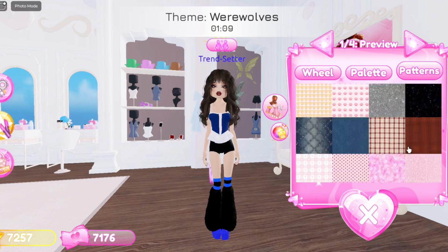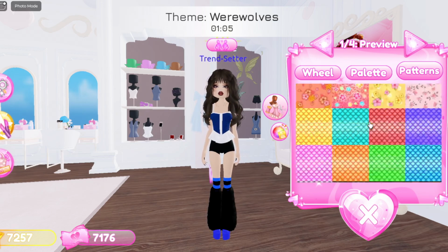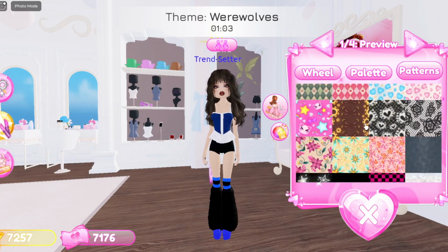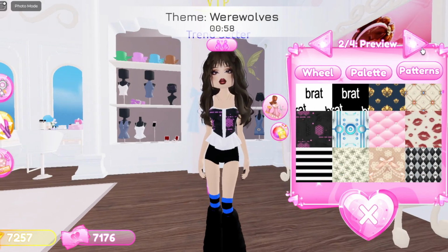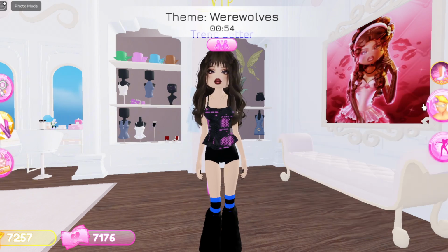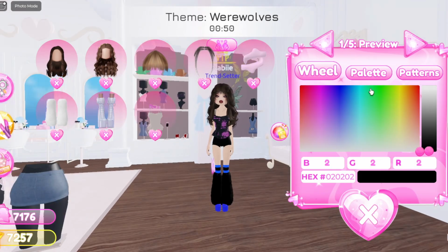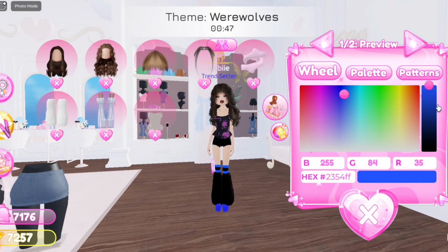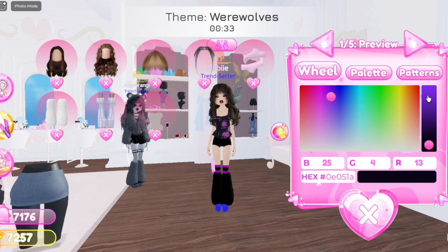I don't know what I'm doing. Where's that one pattern though that I'm like looking for? I'm not quite sure. It's kind of like there's patches a little bit, but I can't. Oh, it's right here. Okay, wait. I'm gonna change the socks. I said the socks. Okay, this is good. We only have 38 seconds. This is bad.